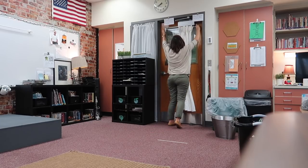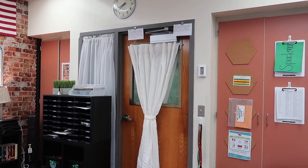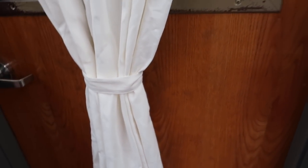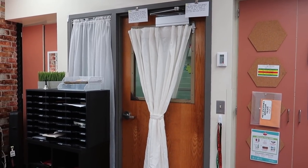So this is what I'm gonna do first thing this morning, because I need to have this done first thing this morning. All right, so now the door is covered. Whenever I have an intruder drill, or if there is an intruder, I can just pull this all the way down. It easily comes off and then it conceals the door, which is what we needed to have happen.